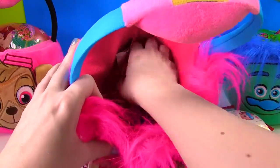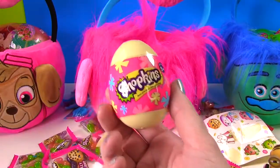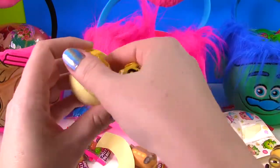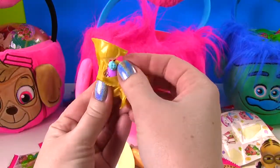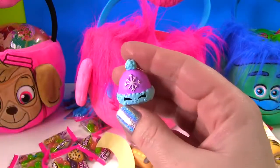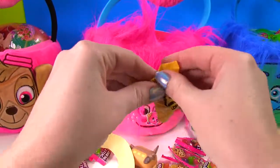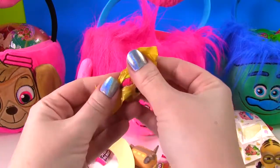Hey, more eggs. And this time, it's a Shopkins egg. Let's see which little Shopkins are in here. Hey, there are two blind eggs. Now, they had these Shopkins eggs last year. I wonder if they have new ones. Oh, this is crazy. So it's all pastel, and it's a little woolly hat, the winter hat, looking super cute in purple and blue. Now that winter hat doesn't remind me much of spring and Easter. Maybe we'll get something more Easter-y.